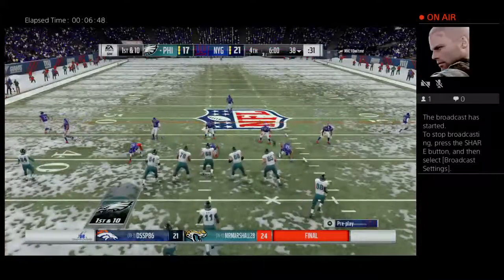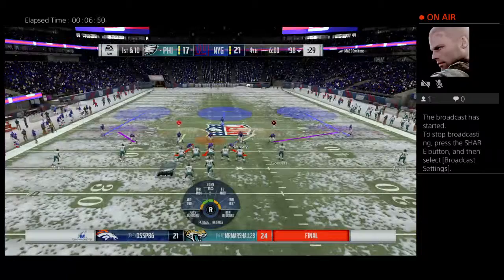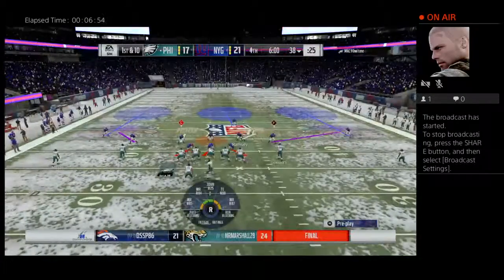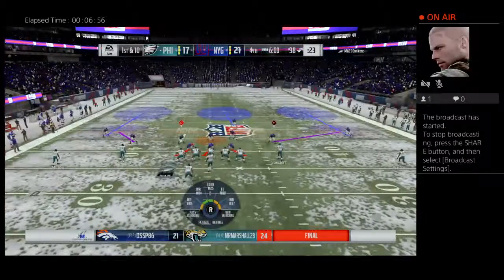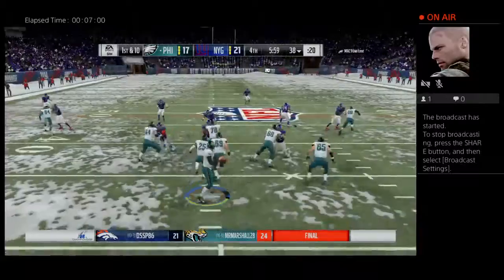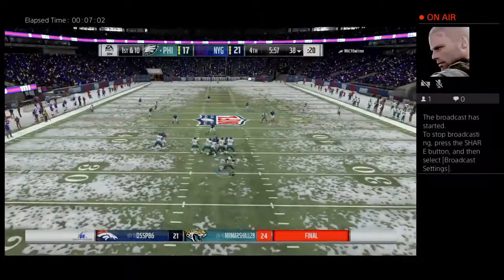Grade 15! Grade 15! Here we go. 20! 37! 37! On 1st and 10, here's Wentz.